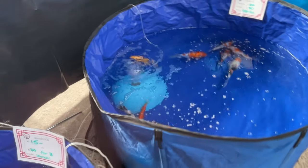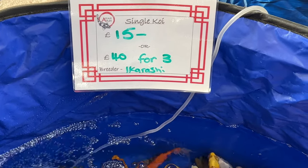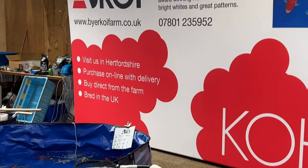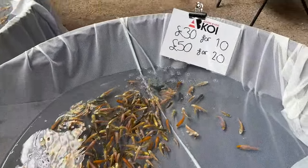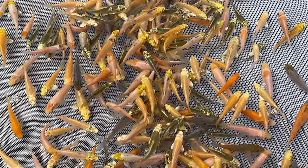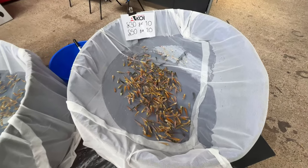£60 to £80 on these. And then some of the smaller little ones, £15 to £40. A-class koi, guys, check them out. Adam Byers. £30 for 10, £50 for 20, for some of these smaller selection of fry this year's. I'll give you a bit of scale so you can see what size they are.